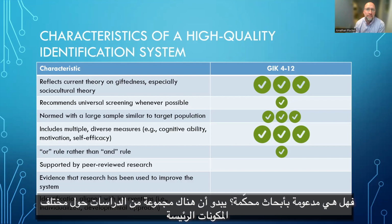Is it supported by peer-reviewed research? There appear to be a range of studies on various key components.